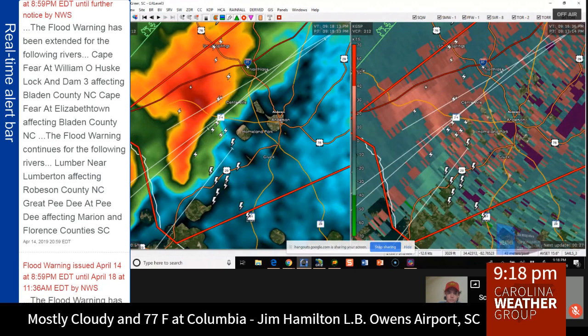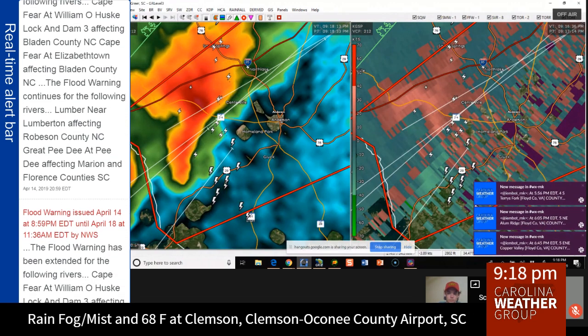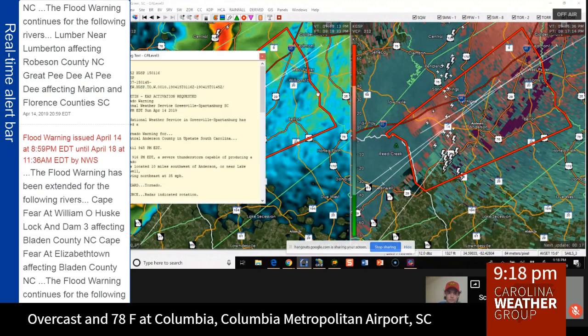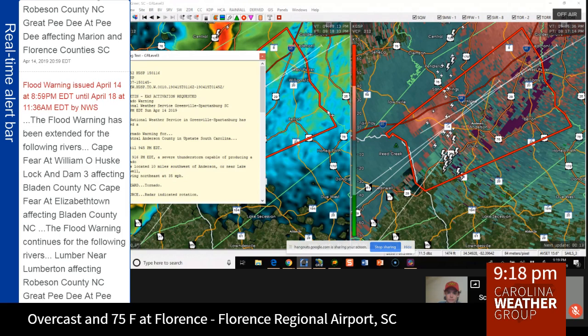Radar indicated rotation that has prompted this tornado warning. And so this will be moving through Anderson County, South Carolina for the next little bit. Let's read the warning off for you. This is for central Anderson County until 9:45.